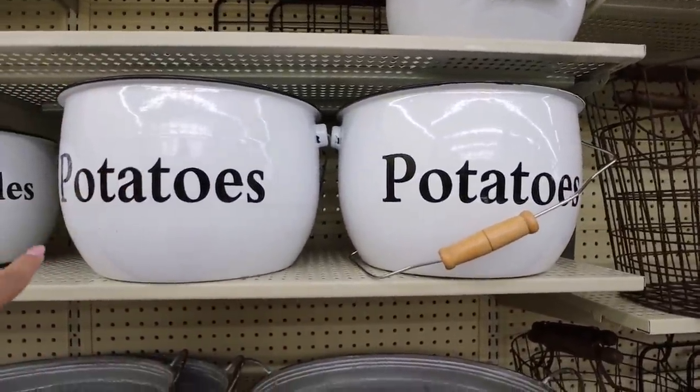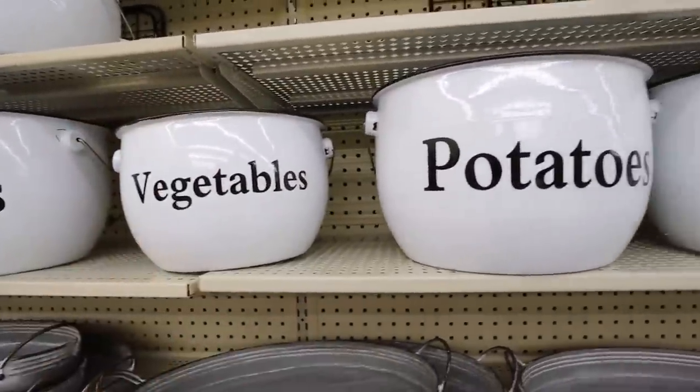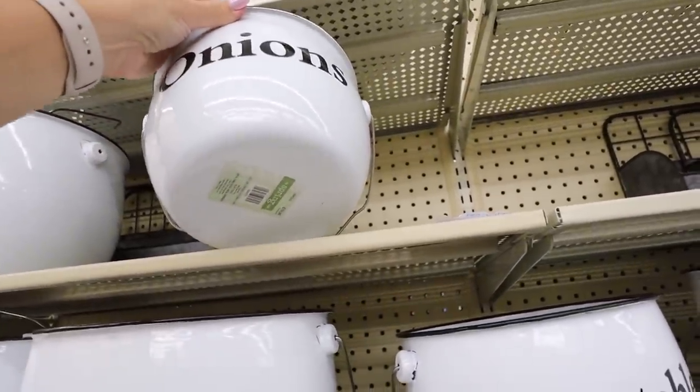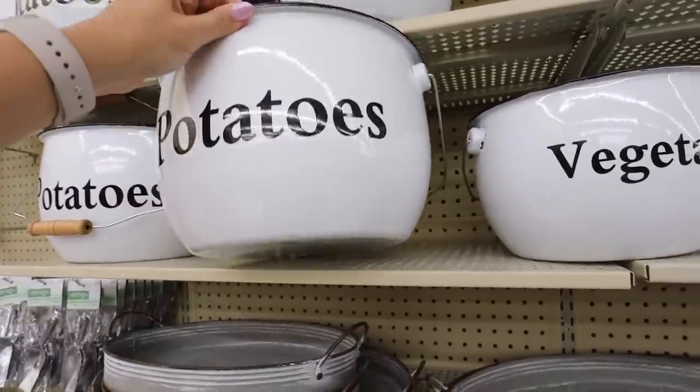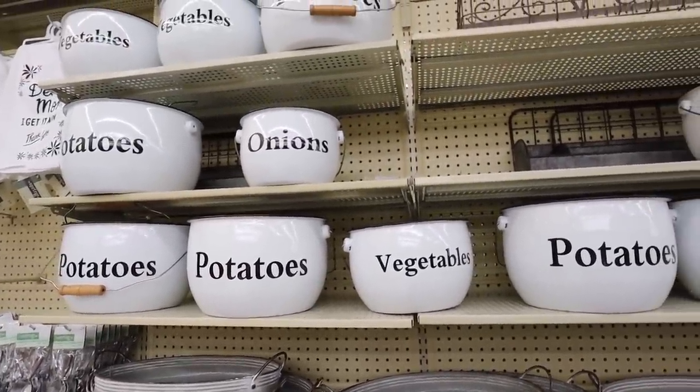These buckets are perfect for in your pantry to keep your potatoes or onions. We keep those in our pantry. Look at this onion one that they have. This is $19.99, so this would be $5. The bigger one that says potatoes is $30, so that would be $7.50. And these are just perfect to organize inside your pantry.